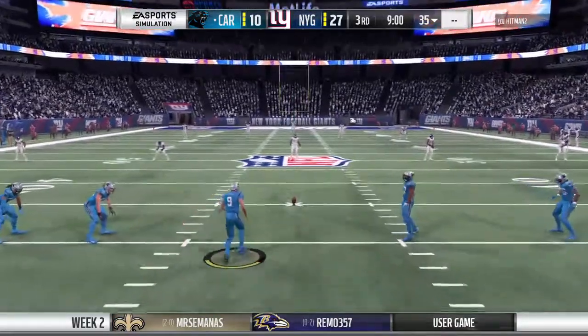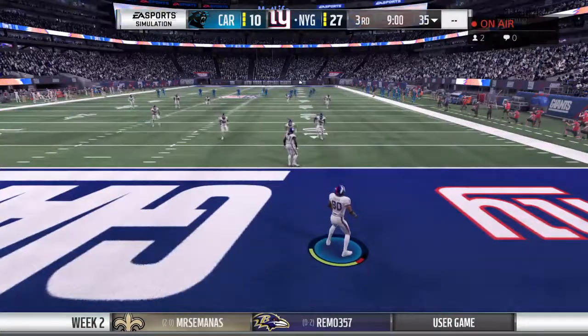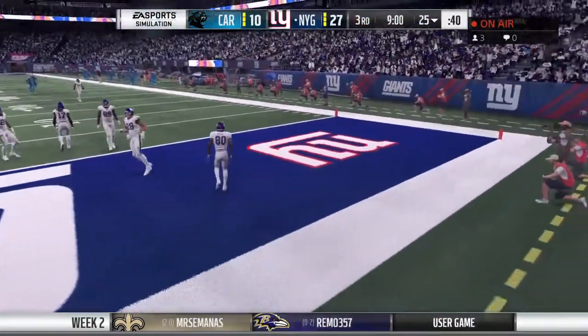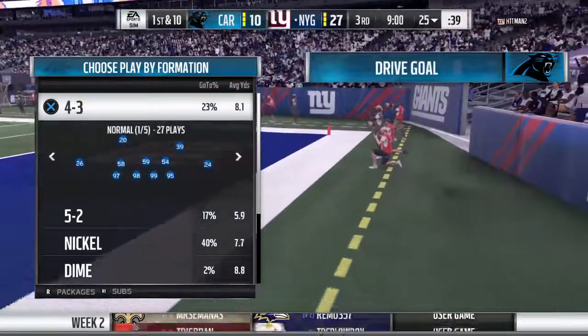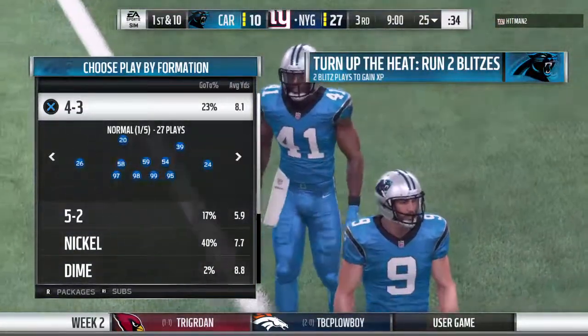Both teams appear ready for the fight ahead, and we resume action here in quarter number 3. And this will not be returnable. It's out of the back of the end zone for a touchback. Here's the Giant offense now as they get ready to take over here.